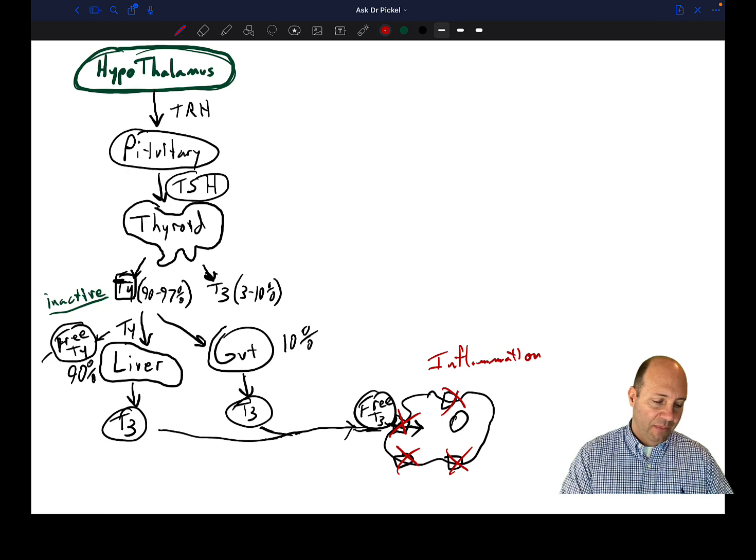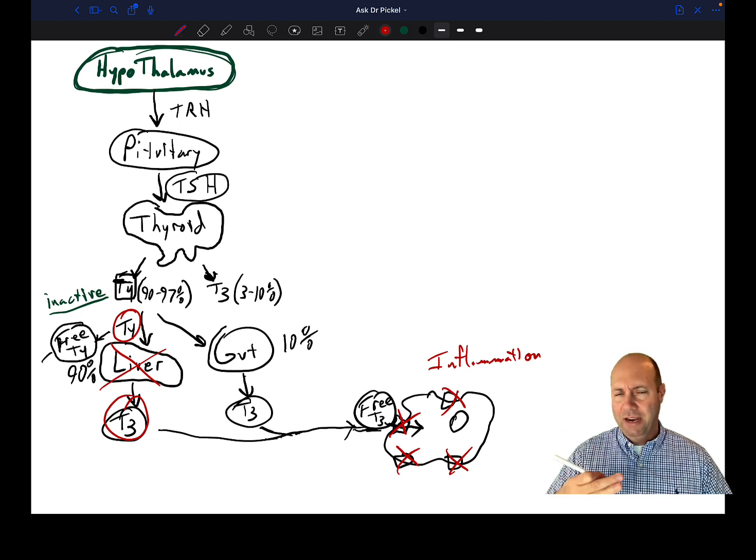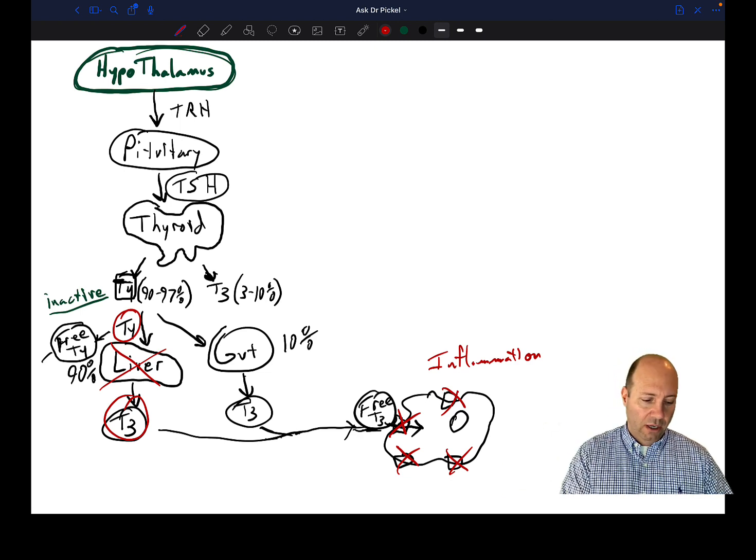The other thing that happens is, remember, we convert that T4 into T3. And where does that occur? Liver and gut. So if the liver has a problem, it's not going to work. You're going to lower your conversion. Now it's like, hey, the doctor said I've got plenty of T4 in my system. I'm taking my thyroid med, but I'm still feeling lousy. Well, you may have an issue with your liver where you're not converting T4 to T3. Now, this could be caused by inflammation. This could also be caused by deficiencies.